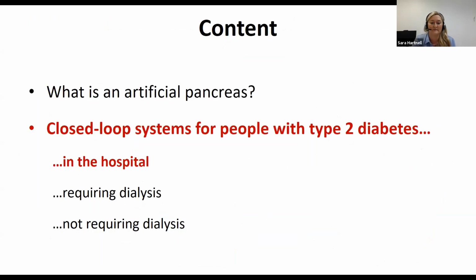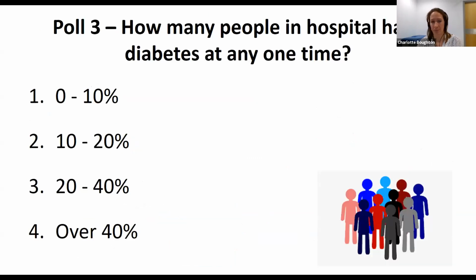Next slide, thanks. So moving on to closed loop systems for people with type 2 diabetes, which is really an evolving area. And we're going to start by looking at the evidence for closed loop systems in the hospital. So time for a third poll. How many people in hospital do you think have diabetes at any one time? Is it 0 to 10% of beds are occupied by someone with diabetes, 10 to 20%, 20 to 40%, or over 40%?